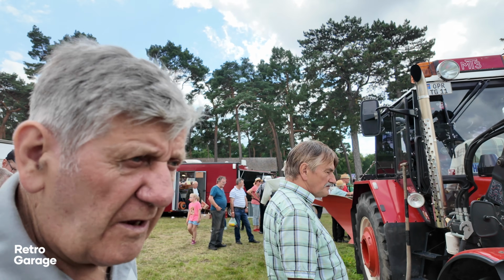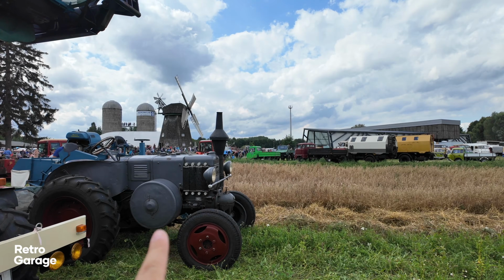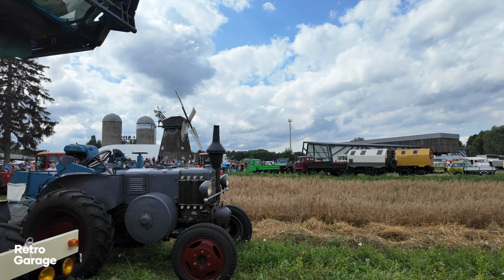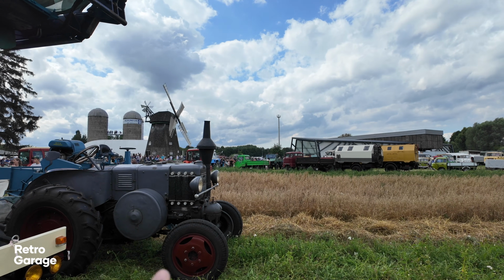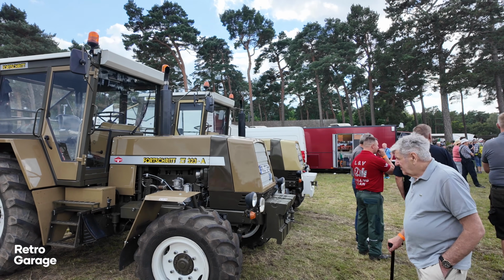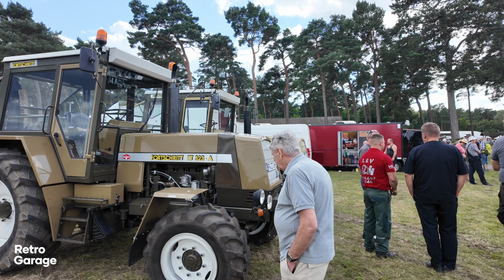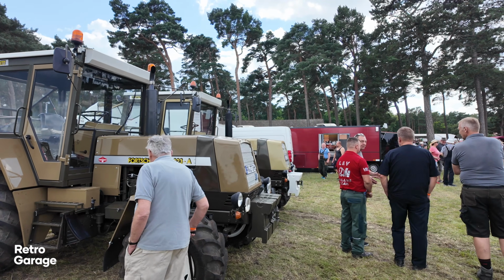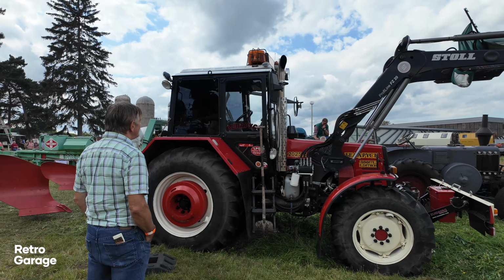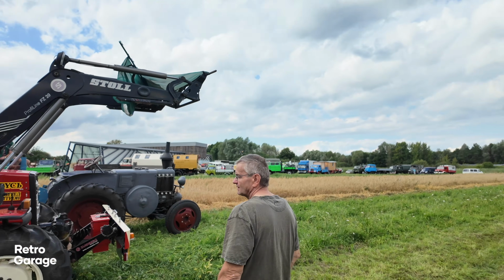Was ist das? This, if you don't know, is powered by a 5-litre 1-cylinder 2-stroke engine. Literally the cylinder is just doing that the whole time. These two tractors are called Fortschritt, and Fortschritt means advancement, so they are essentially the East German tractors. He's all excited because this Belarus is about to start ploughing this field here.